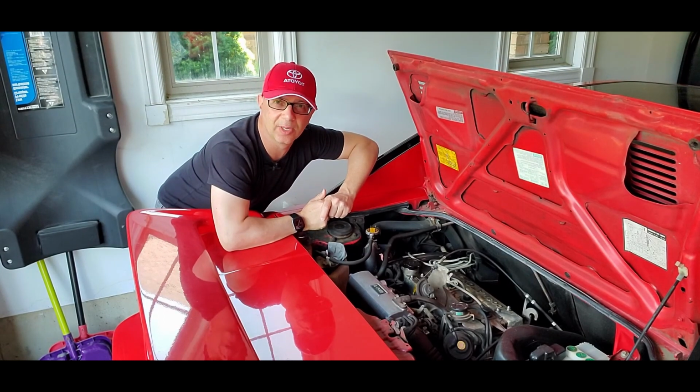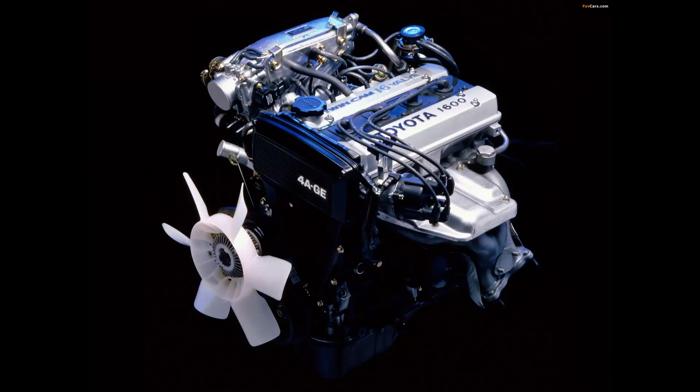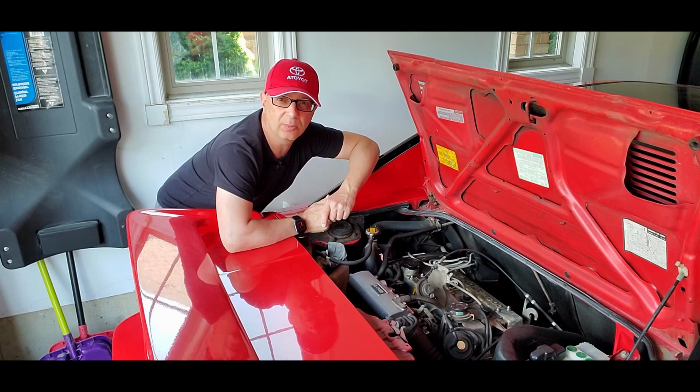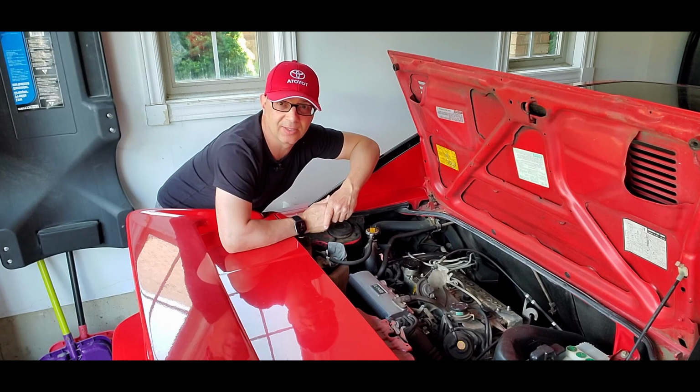Now let's get to the engine, my favorite part of any car. The MR2 was introduced with an inline 1.6 liter four-cylinder engine. The model number is the 4AGE. And at the time, which was not very commonplace, it had a dual overhead cam design, which is a very modern design. Most vehicles on the road today still have that design.